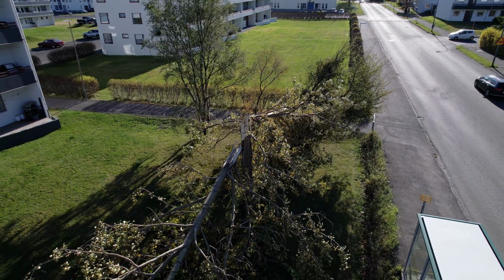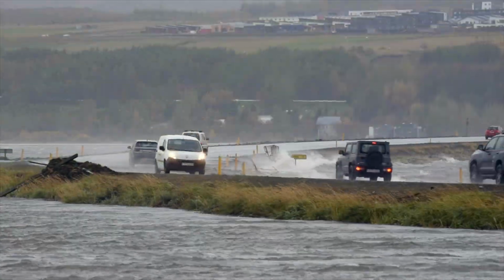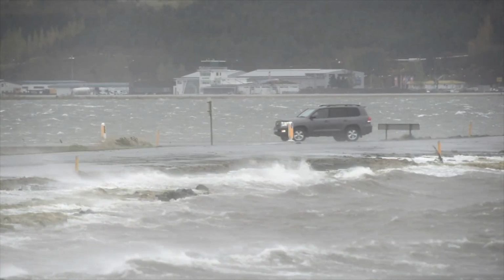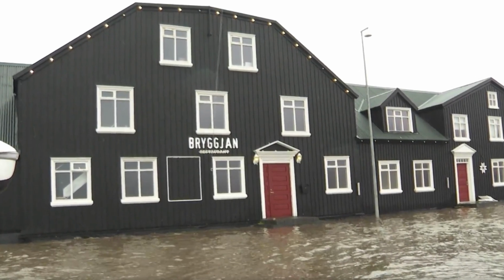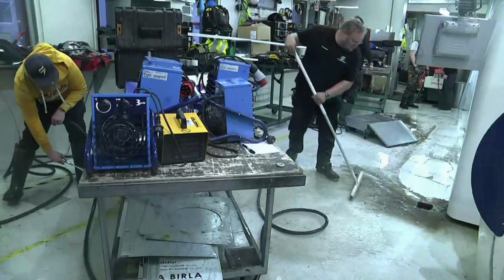And this is how things looked during my Sunday drive here in Akureyri. It was extremely windy. A few trees broke down, but most of the damage was due to flood. We had high tide and very strong northern winds, so a small part of the town got flooded, but that is very unusual. And there's quite a lot of damage there, in companies especially, machineries and such.